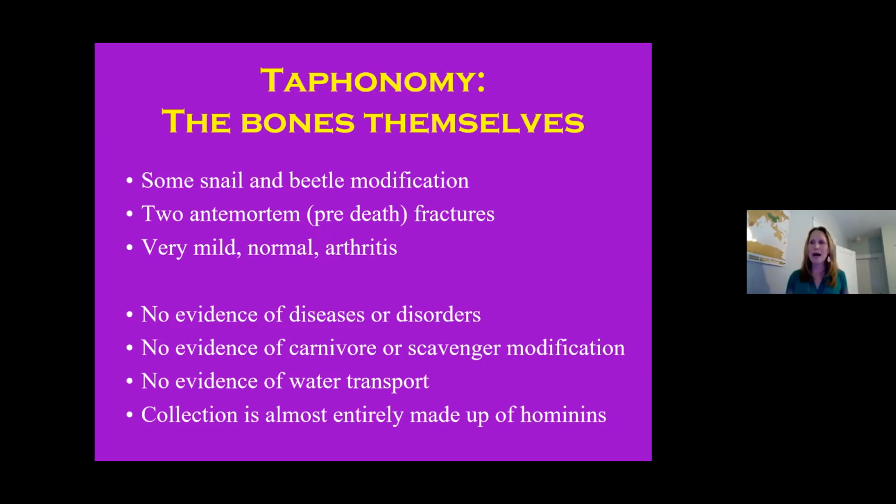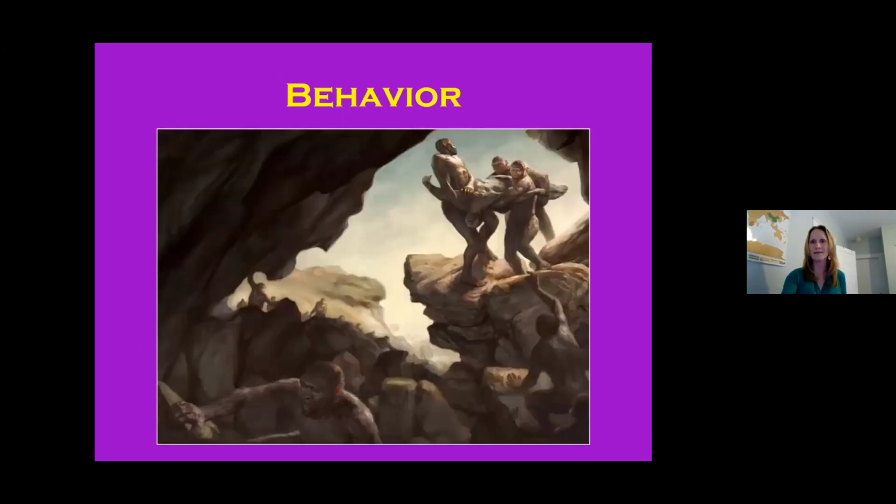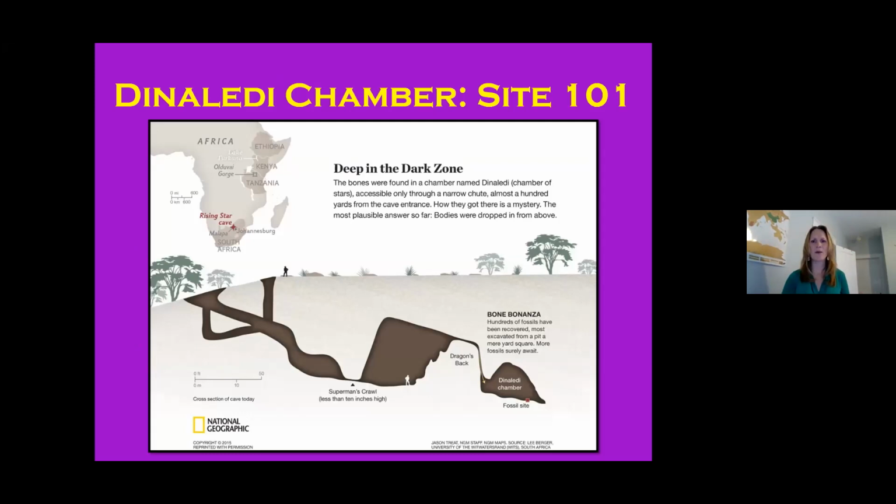So the current hypothesis that we have, and I do emphasize hypothesis, but we have failed to reject it for 6 years now, is that the hominids were brought in, that they were deliberately deposited into the back of the cave. And some of the newest evidence provides even stronger support for this. But that an organism died and that they dragged it, they brought it back into the Dinaledi Chamber.